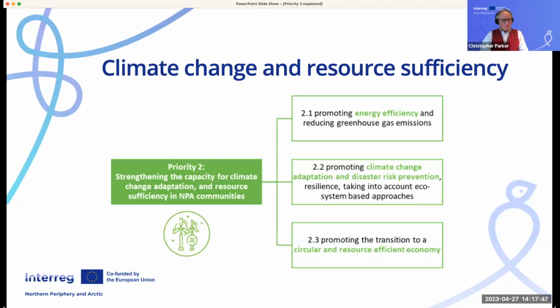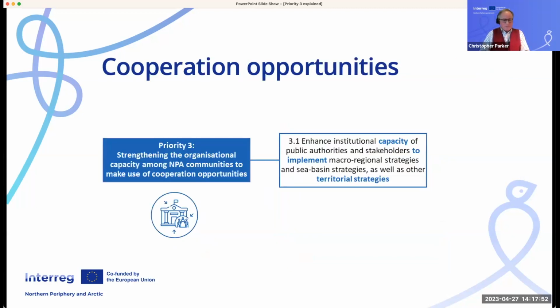But what's more important is to move to our third priority, which we're calling cooperative opportunities. In this new priority for us, we're linking the values and the dimensions of our program to figure out mechanisms so that we can continue the work that we're doing in our communities. We see that we as a program, the Northern Periphery and Arctic, have a role in helping further the cooperation that we have in the Arctic.